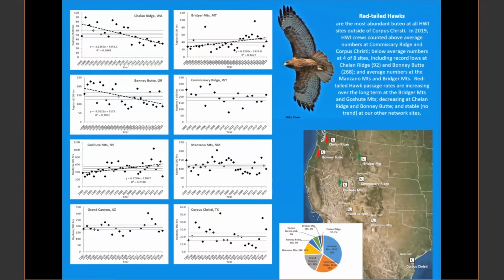And if you look at the map real quick, you can see 2 sites are showing downward trends in the Pacific Northwest, and 2 sites further east, Goshute and the Bridger Mountains, are showing increases. So you can kind of see that depicted here with the downward trends of Bonney Butte and Chelan in the top left. And then there's an increase at the Goshutes and the Bridger Mountains.